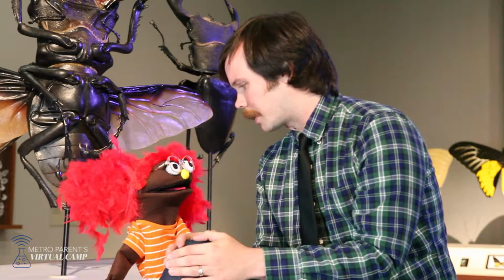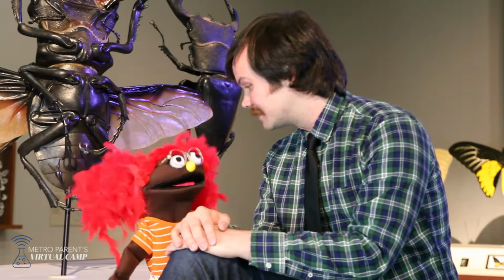Well, wasps make their own nests out of tree bark. They chew the tree bark up, make it into paper. It's awesome. That's so cool and fascinating. Yeah, it's kind of like a little insect construction project. Want to give it a try? Yeah, let's do it. All right.